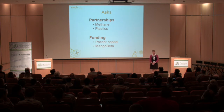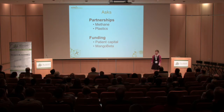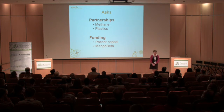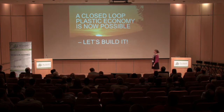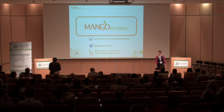So here at the showcase, we're looking for partnerships in the methane space, where we would ultimately be purchasing the methane and need things like square footage and water and utilities for our Mango Standard facilities. But we're also looking for partnerships in the plastic space for the various different applications. And we're currently raising money, most specifically patient capital, so we can build our Mango Beta facility, which is our next scale up, and then ultimately our Mango Standard facilities. Because at Mango Materials, we believe that a closed-loop plastic economy is now possible. So let's build it. Thank you.